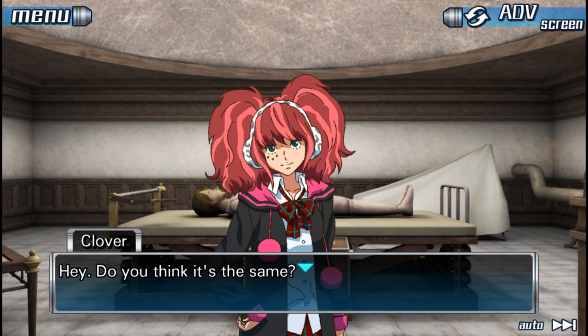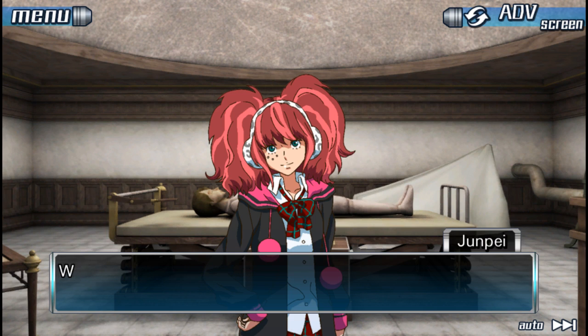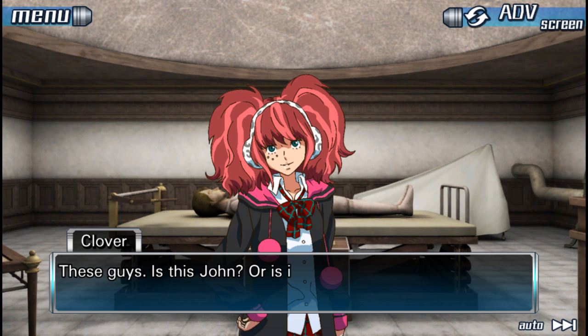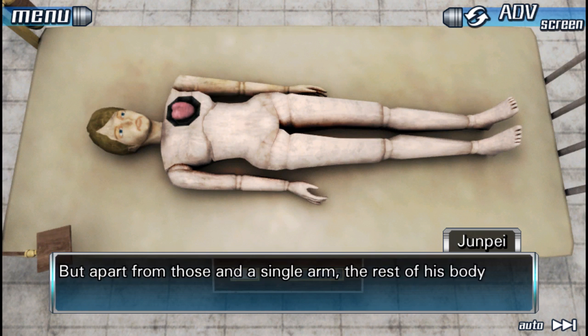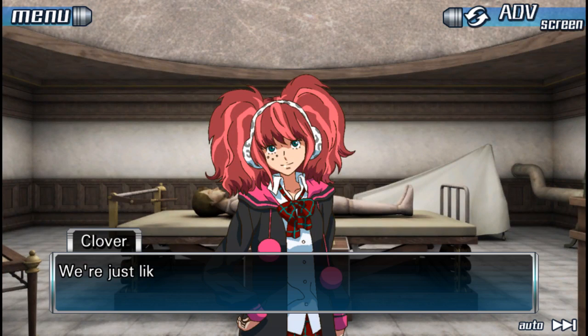Hey, do you think it's the same? What's the same? These guys. Is this John, or is it Lucy now? John's head and heart are both his. But apart from those, and a single arm, the rest of his body was once Lucy's. We're just like these mannequins.